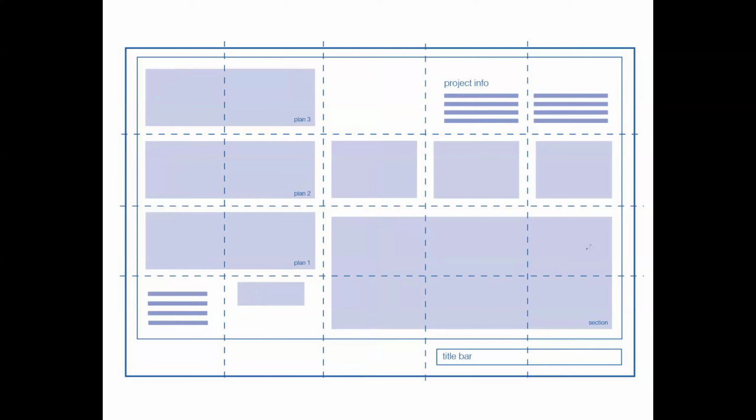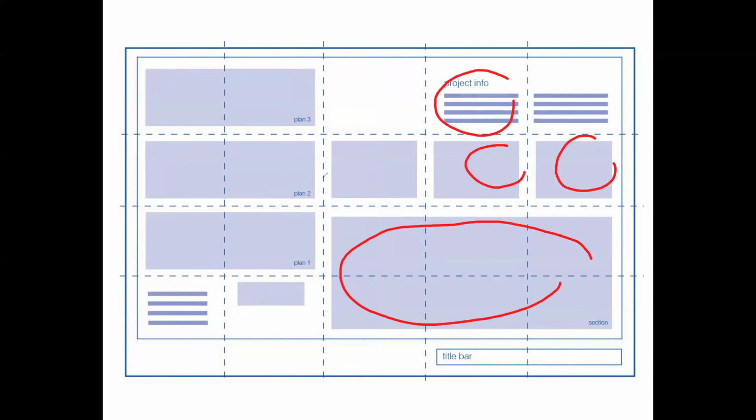I mean, this could be an image, right? This could be a diagram, some text, right? So you want to have some diversity in the page. It shouldn't just be all renderings or all drawings or all sections. It should be different. That's what keeps the page exciting and interesting.